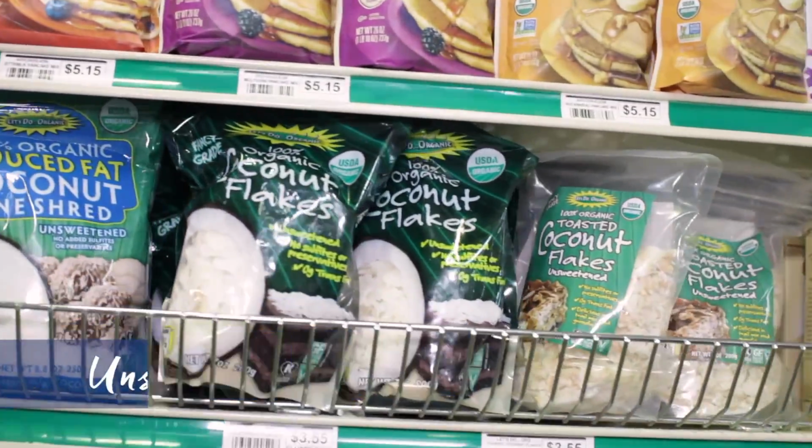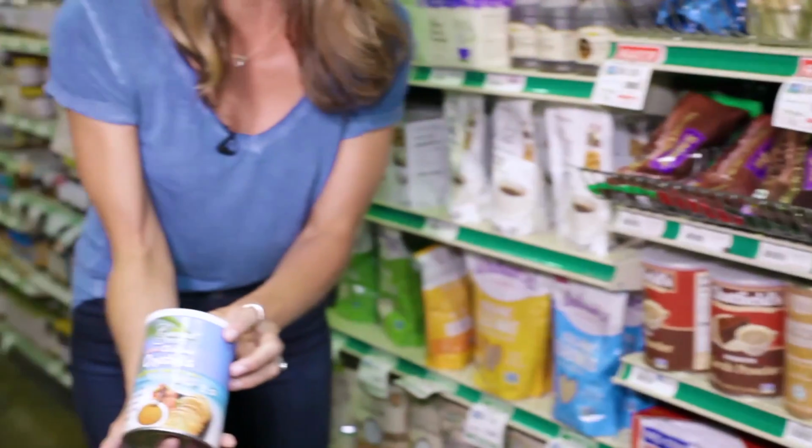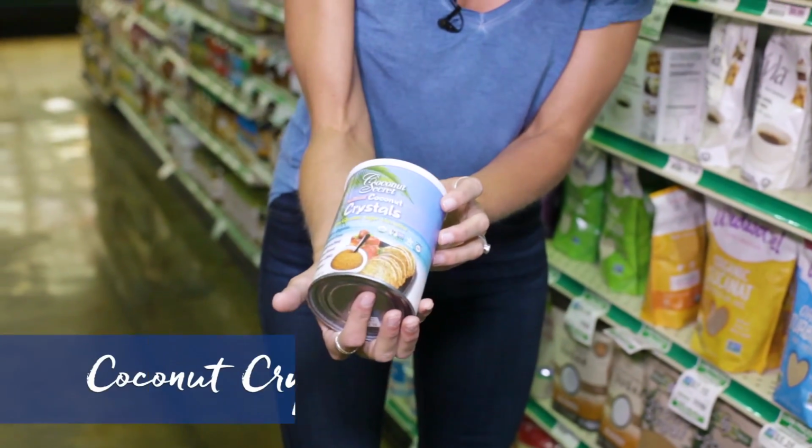Now, when we're talking about alternatives, alternative sweeteners, getting your unsweetened coconut, it's a very healthy food to get in your diet. You can actually make homemade coconut milk very quickly from the raw shredded coconut. My favorite natural sweetener is coconut crystal.